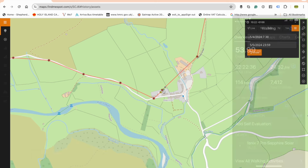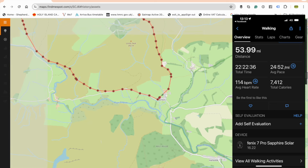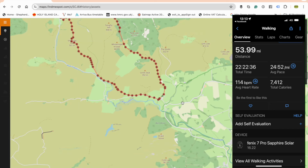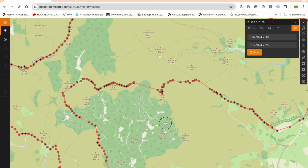I'll give you the final stats from the GPS unit, but you can see overall there, massively impressed. Now again, my wife was tracking us. I put it on the Facebook page for the Cheviot Round. I also put it on my own personal Facebook page so people can see exactly where we are.